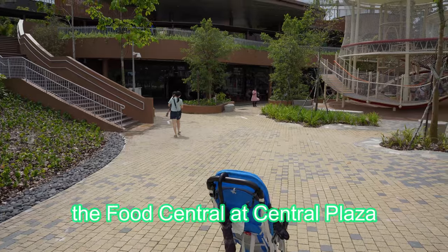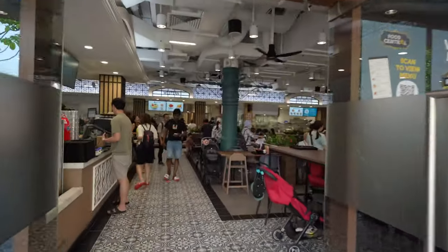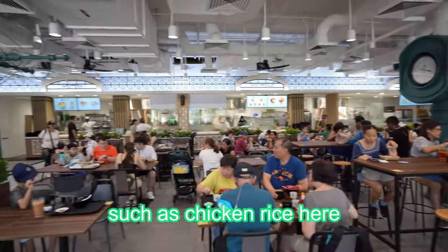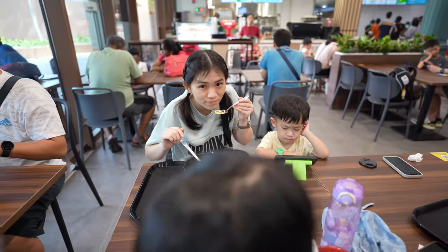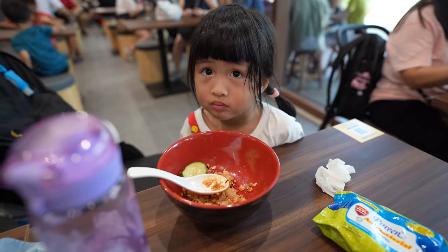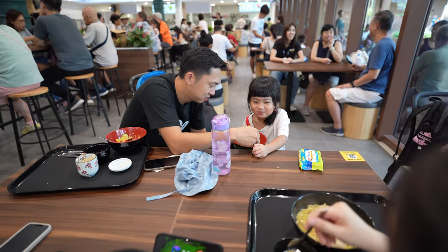We had our lunch at the food centre at the Central Plaza. It has a lot of local food such as chicken rice here. Here I got chocolate ice cream.